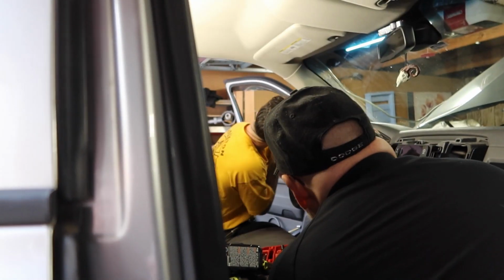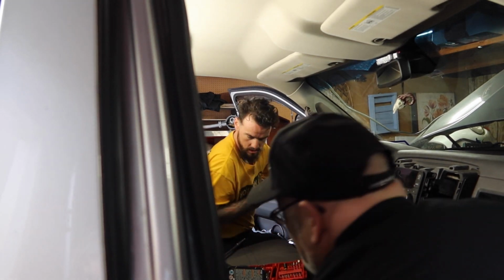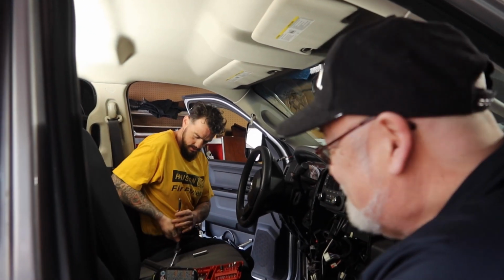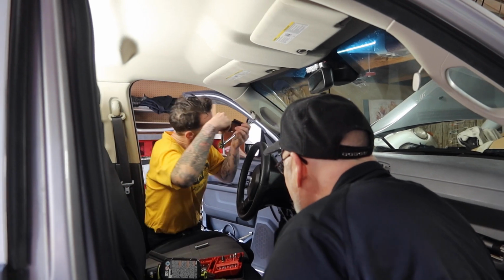Let's go see how they're doing. I think my brother-in-law James showed up to help. Looking like a skeleton. I didn't know you were taking pictures. Sneaking up on you guys to see what you're doing.